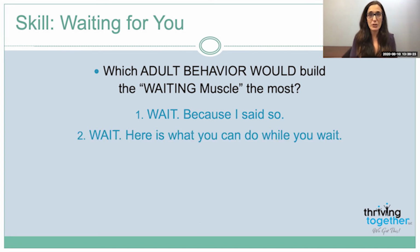Second type of response you could have: wait. Here's some things you can do while you wait. So let's say you take time at circle time and you talk about growing this waiting muscle and how sometimes you really feel like, oh, you want to come get Miss Raylene. It's really important to you to come get me right now, but I'm talking to somebody.